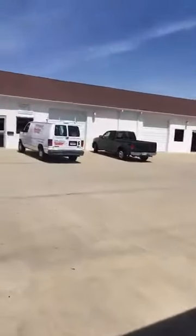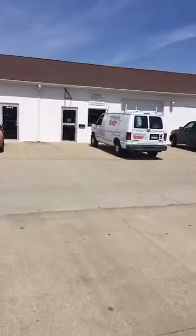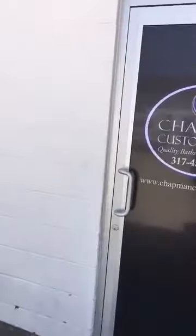We're right by Mishler Plumbing here in Brownsburg, right across the deal from them. Here's our area. So I just want to give you a quick tour, see what we've done so far. When you walk in, I don't remember if anybody remembers what this used to look like, but basically it was these brick walls everywhere.